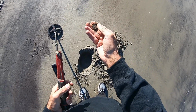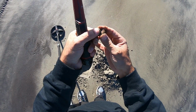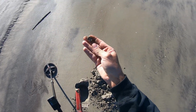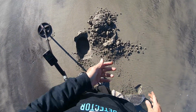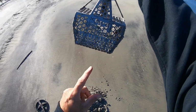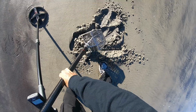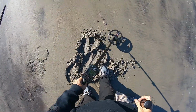And that looks like an older penny. What we got? Could this be a wheat penny? Is this a wheat penny? Check the date. Ah, no. It's 1987. If you want to know what kind of scoop I got, Extreme. Pretty nice scoop. All right, let's go on to the next target.